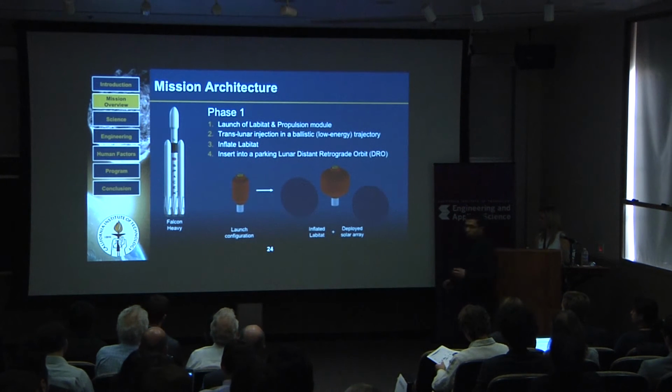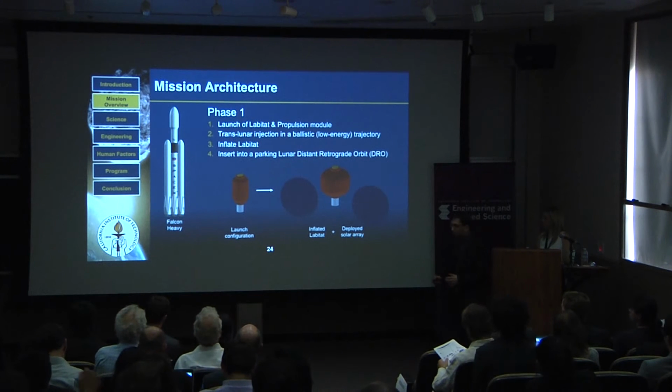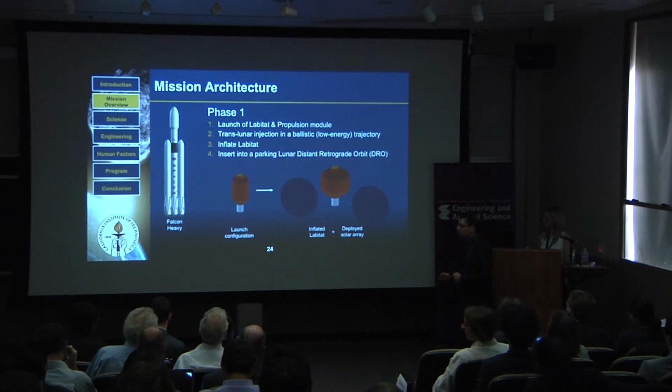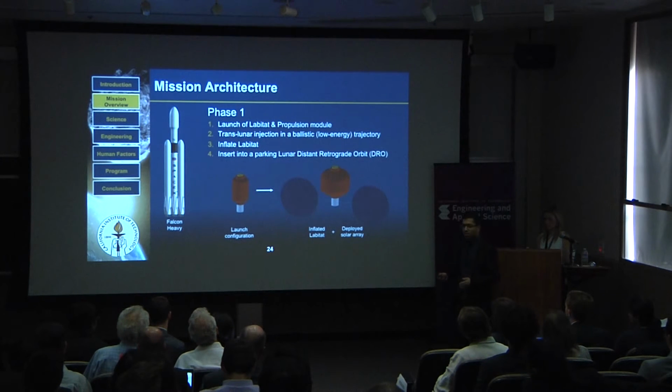So I'm going to go into more detail on every phase. In phase one, we launch our habitat module along with the propulsion module, and we put them into a circular parking orbit around the Earth. And we do a system check. If everything is good, we put it into a ballistic trajectory towards the Moon. Once we have the final burn, we can inflate our habitation module. And once everything is normal again, we continue with the mission.